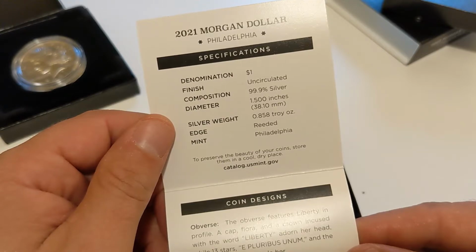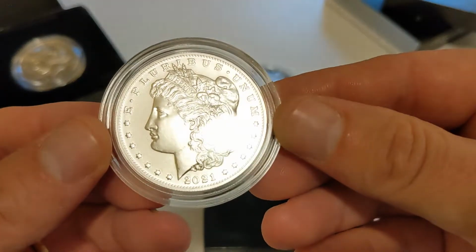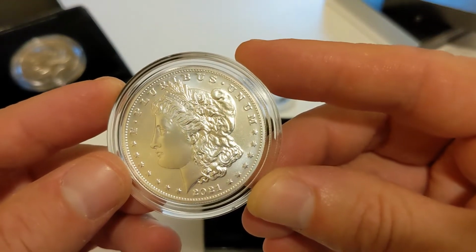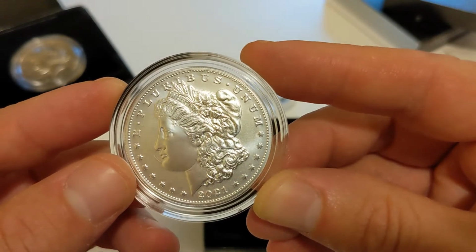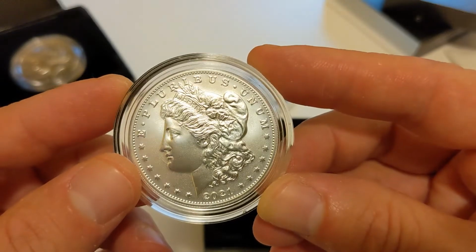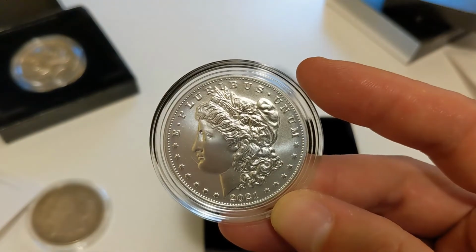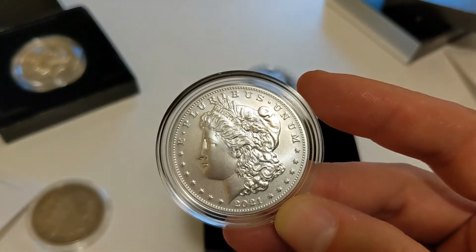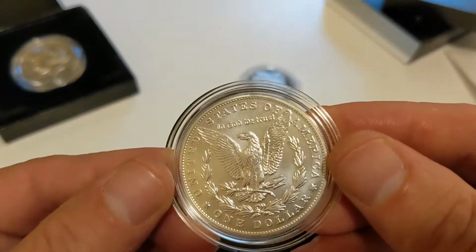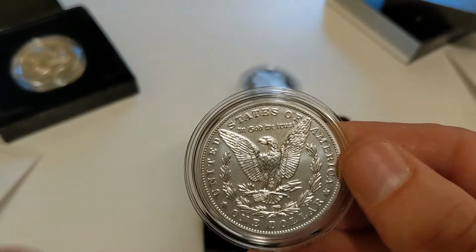And yep. So here we are in all of its glory. The 2021 Morgan silver dollar. It's a beautiful thing, it really is. I wouldn't mind having a proof one, but I definitely like this brilliant uncirculated. And I like it because it harkens back to what the originals probably looked like when they came out of the mint. It just looks like the original, but fresh. And it's like they just picked up the dies and started stamping again.